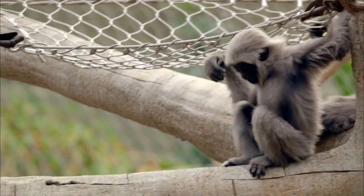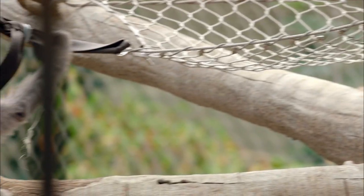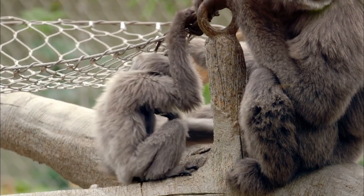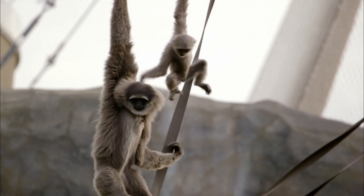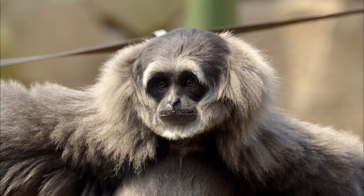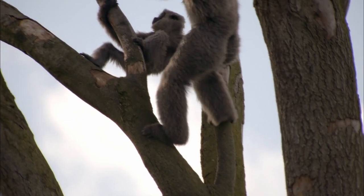That'll slowly progress to being off mum a little bit further and then a little bit further again. And as little Eco starts to become more independent, then he'll start stretching his boundaries a little bit and trying to act a bit more like a gibbon. It seems like Eco is overcoming his fear of heights. And it's Dad Alvin who's finally pitching in.